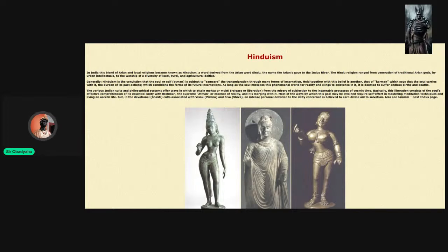But in the devotion of Bhakti cults associated with Vishnu and Shiva, or Siva, as they call Shiva, an intense personal devotion to the deity is believed to earn divine aid to salvation. So we got it right here in these deities, right?